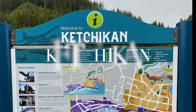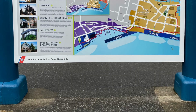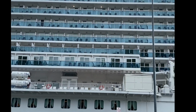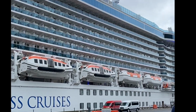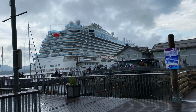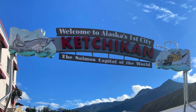This is Ketchikan, Alaska, the salmon capital of the world. It is known as Alaska's first city because it's the first major community travelers come to as they journey to the north. Ketchikan began as an Indian fishing camp. The name Ketchikan comes from the Tlingit phrase that means eagle with spread out wings, a reference to a waterfall near town.